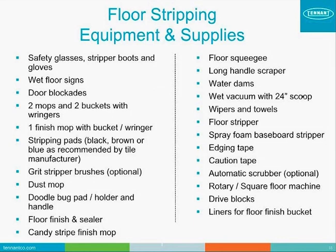You see pads. Is it black? Is it brown? Is it a Hypro pad? What does the manufacturer recommend? If it's an uneven floor, am I using grit brushes, silicon carbide bristles, either cylindrical or rotary? Dust mops, doodle pad holders. Do I need a sealer with my finish, or is it a finish that I can use without a sealer? Candy stripe finish mops are blue and white. Am I going to use a flat mop? Am I going to use a string mop? What kind of mop? Do I have moss?